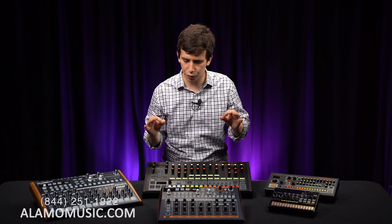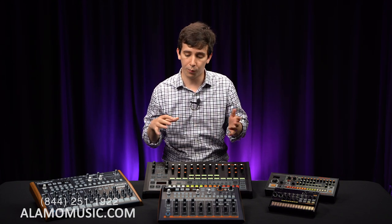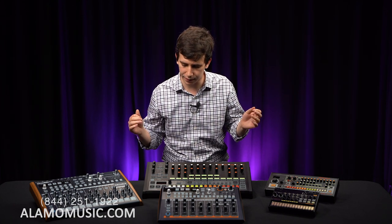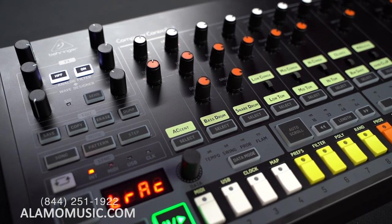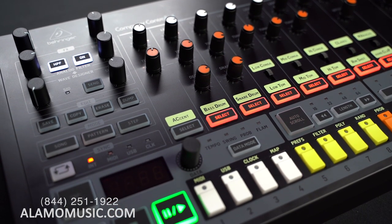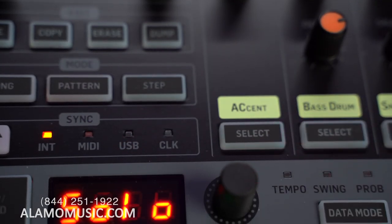And what's really great about it as well is they did not follow the exact step recording that you found in the original 808. It's a lot more friendly for performance in live settings, and it's just in general a little easier to use than an original 808. In addition to that, it has a high pass filter, attack and sustain, wave designer. It also has swing, probability and flam as effects.